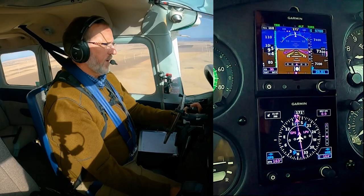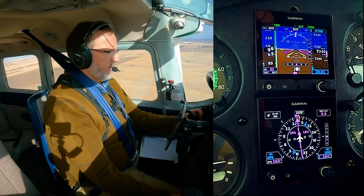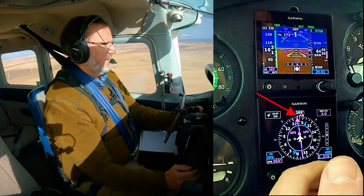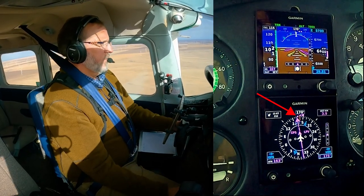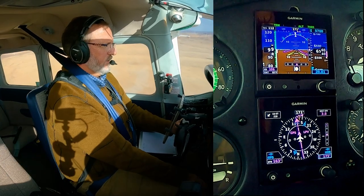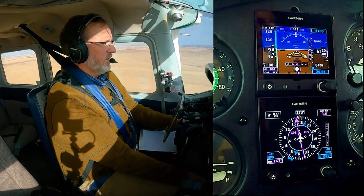Lyman traffic, Cessna 756 Mike Yankee, 5 miles to the north, inbound to do a full stop on 16 at Lyman. Now I'm trying to watch, let me turn this out of the way, that diamond shaped thing, because that is the wind correction angle. Get to practice these things. I guess the wind is dropping down, actually. Don't need quite that correction, do I?